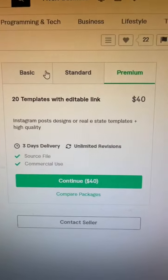$40 for 20 templates. So you're going to buy the Instagram templates off of Fiverr and then post them on Etsy. If you make 2 sales at $20 a piece, you make your money back. And if you're anything like the seller I showed you, you're going to make over $300,000.